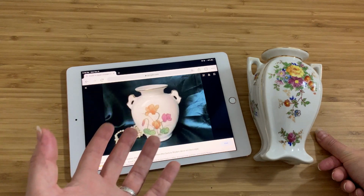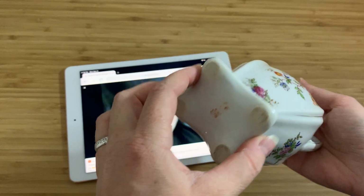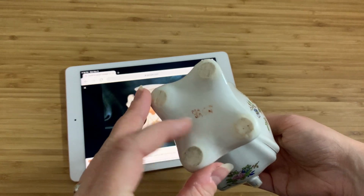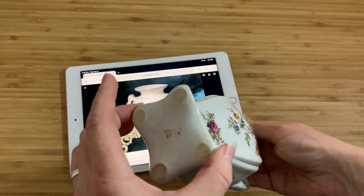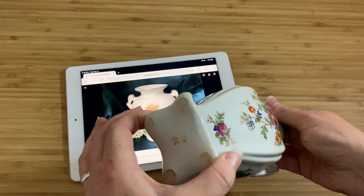All I can say for sure is that Japanese vases prior to, I think, 1921, would have had something like Nippon in the mark. After that, they swapped over and started using things like made in Japan. But prior to, I think, the 40 something, can't remember.